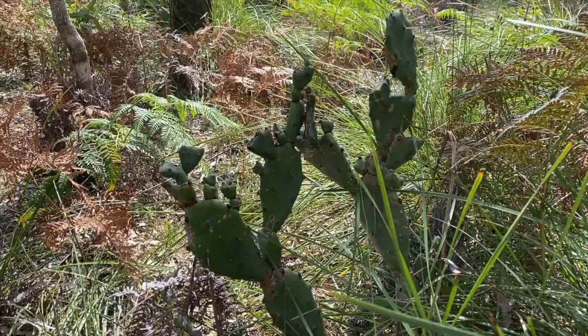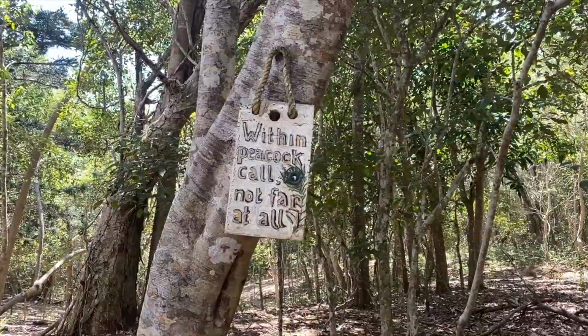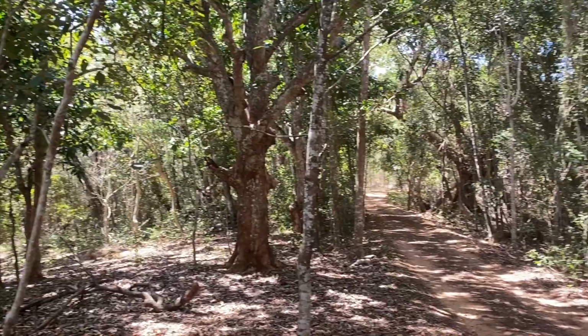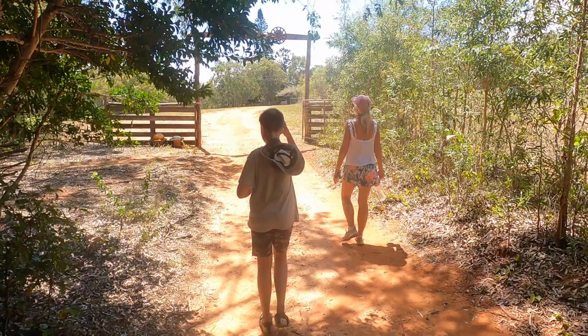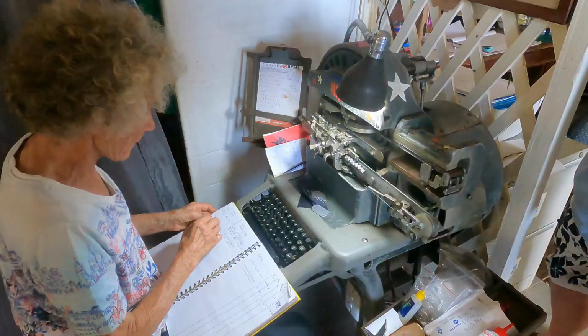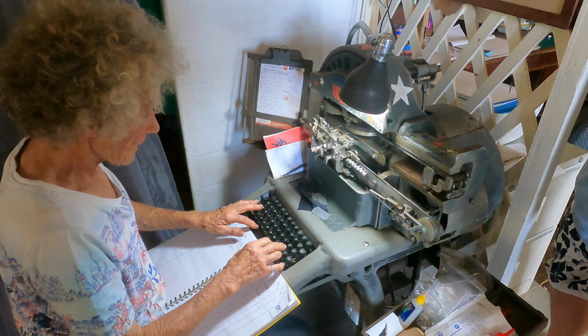Prickly cactus on the side of the track. We must be getting close now. Look. Cuckoo, cuckoo. Does that sound like a peacock call? The homestead gates were indeed a welcome sight. We were greeted by goats and the leaseholder, Cate, who inducted us to the Percy Island Yacht Club, creating official dog tags for us on her World War II era machine.